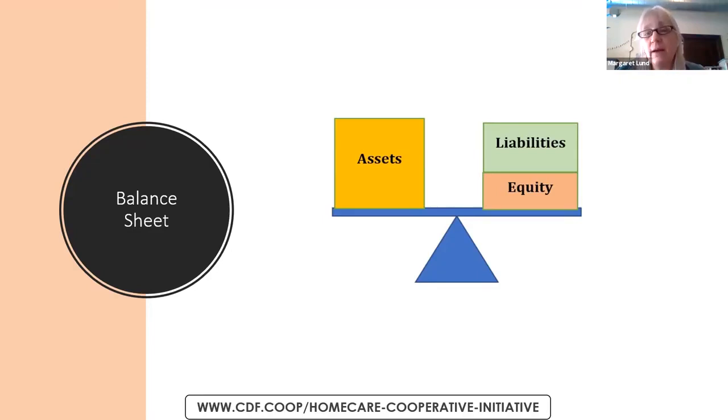And then the other side is liabilities. If assets are what you own, those are your things, the other side is: how did you pay for those things? Liabilities are money you owe other people. So if other people helped you pay for those assets, if you got a loan to buy something, that would be a liability.